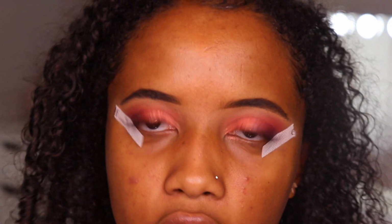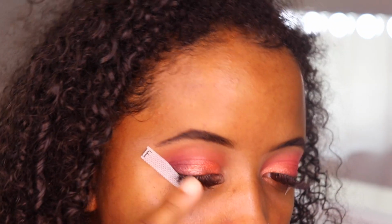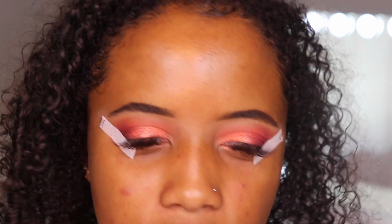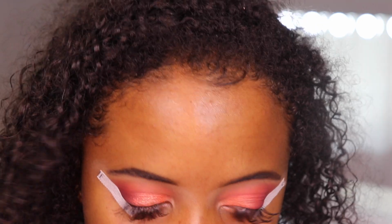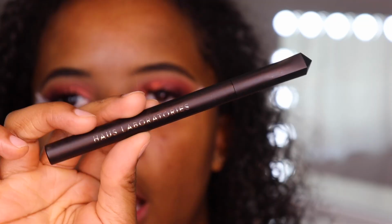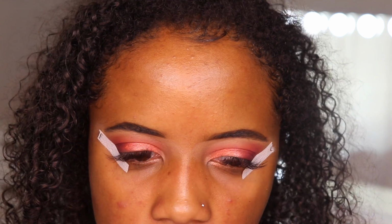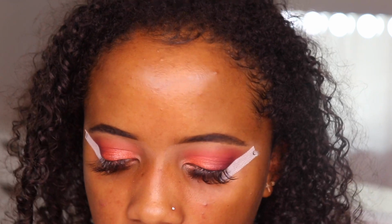My eyes are not only hooded, but I also have a lot of extra skin on my eyes, as you guys can see. So when I do my eyeliner, you'll be able to see it right now on these creases, but when I look down or when I look up, there's an empty space because that skin is tucked away. So that's also something that I've always struggled with. I have been loving this HAUS Laboratories, Lady Gaga's line, the Matter Than Matte liquid eyeliner, in the color Punk, which is just a really nice dark black.